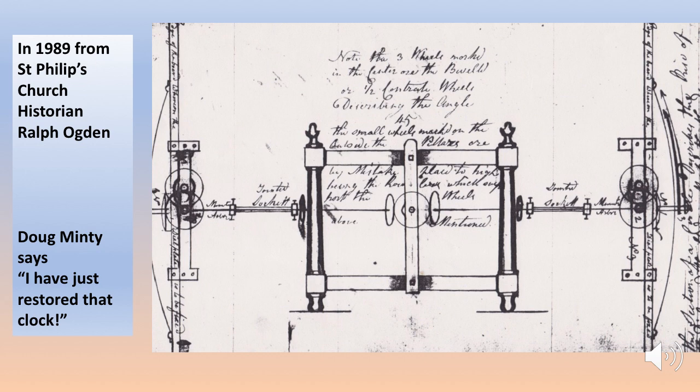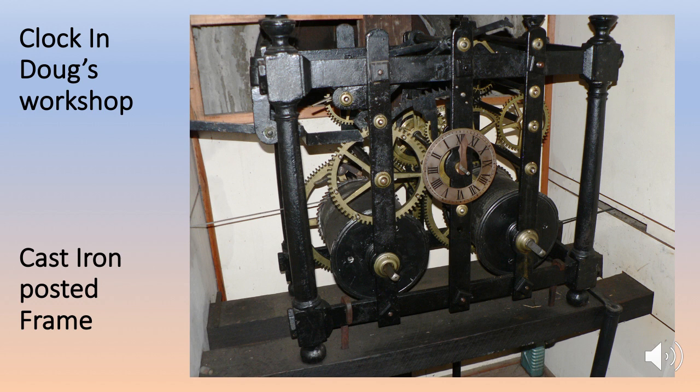This was clearly an English-made turret clock with a cast iron posted frame. The urn-shaped finials at the top of each post provide a clue to its heritage. This is the clock after Doug's restoration. Note the rack for the striking and the pinwheel arrangement. The finials look like the ones in the drawing.